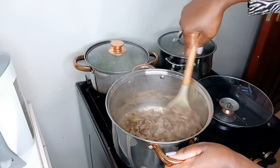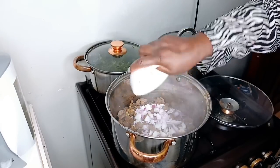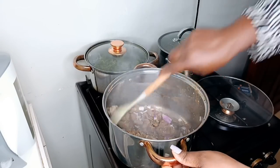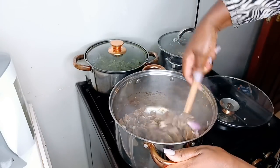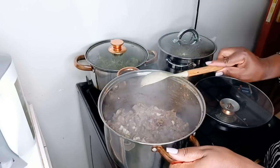Minutes later, the tenderloin is halfway cooked and it has released a lot of juices. So I've drained the juices, put them in a bowl. I'll be using them later. I'm adding in the onions and then I'll let the meat get the flavors of the onions. Cover this for 5 minutes and then I'll be back later.